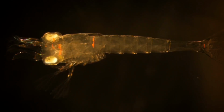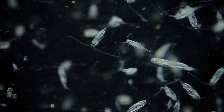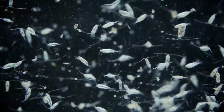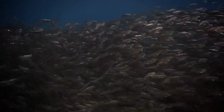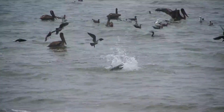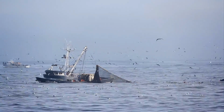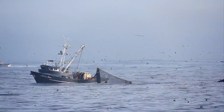But all of them are about to be called into action. It's called upwelling, and it happens when wind and currents converge. Nutrients surge up from the deep ocean and toward the surface, jump-starting an explosion of life, a bonanza. The plankton reproduce at an amazing rate. Krill and fish feast on plankton, birds and sea lions feast on fish, and so do we. This is where most of the world's seafood comes from.